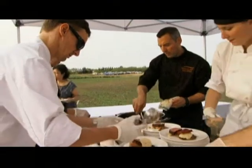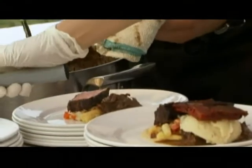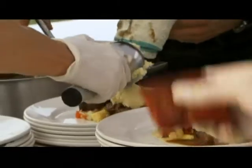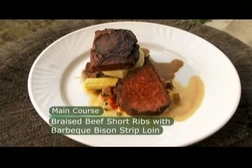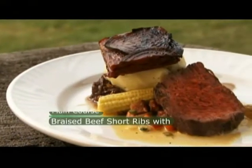So now we're plating up the entree. The entree is some braised beef short ribs from Spring Creek Ranch. Then we've added a touch of sweetness in with the mashed potatoes by caramelizing the onions. And we're also doing a baby corn succotash. All those ingredients from here at Peas on Earth.